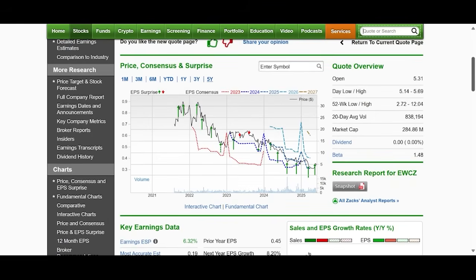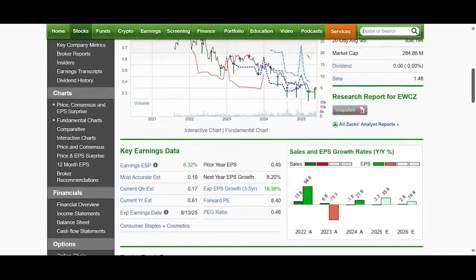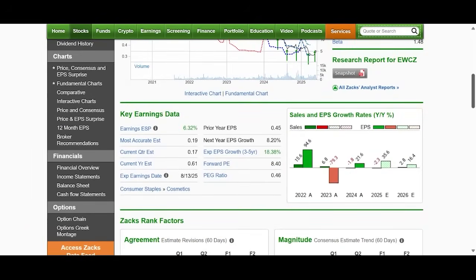We don't have as good of an earnings outlook, but you can see the analysts got pretty bullish to start the year and now have had to cut and come way down. But you could just see that little tan line. That's 2027 up there. So that is further earnings growth. And hopefully that's what it's showing us.